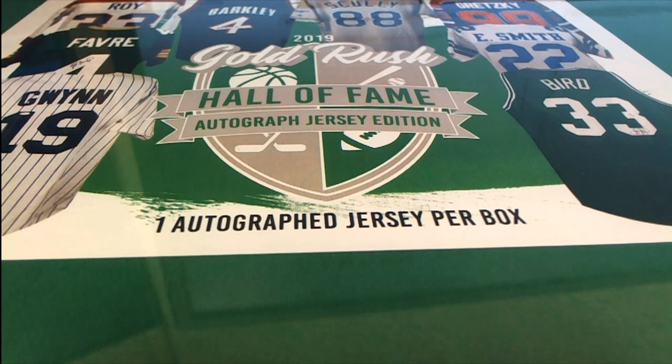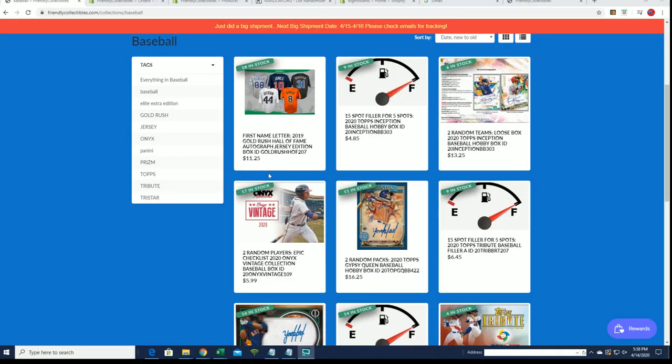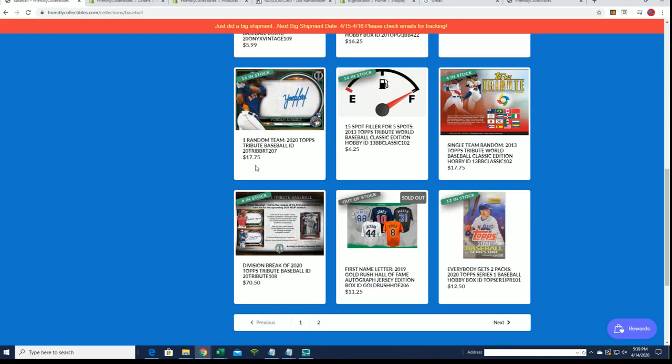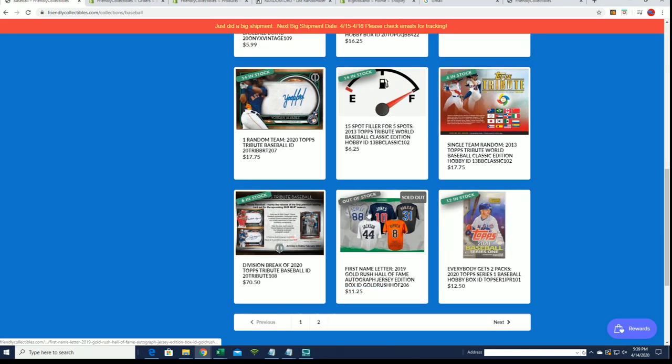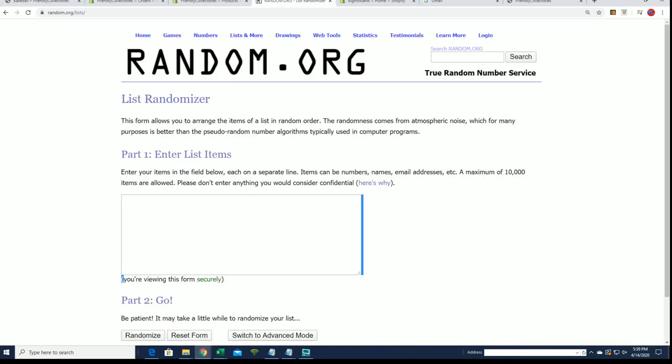It's the Gold Rush Hall of Fame jersey box break. That's right, it is a Hall of Fame jersey coming out of here. And the next one is available if you decide to get it, number 207. Right now, we're ripping 206. And yes, let's get to it.